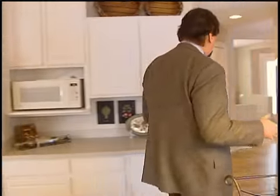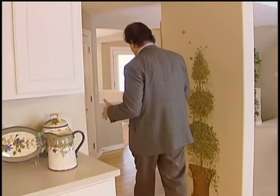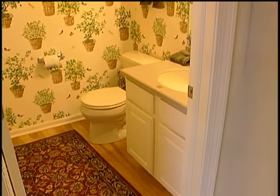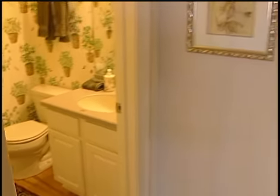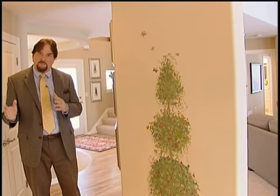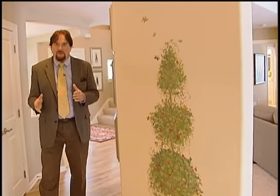You come through, we have this great walkway that leads to the foyer. Off here is our powder room, and it's protected from the living room visually by a nice wall. It's just a section of wall, gives that feeling of privacy when you're using a powder room, and yet keeps everything open and spacious. And instead of walking over carpet, you can walk over the hardwood flooring that gets you to the kitchen from the front door.